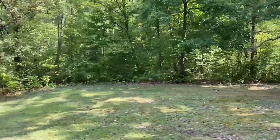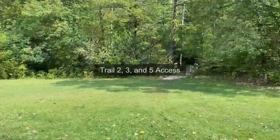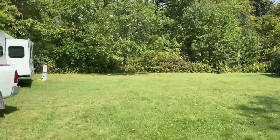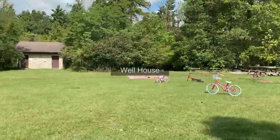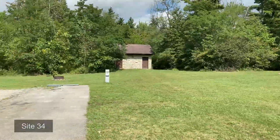And in the back corner here, there's a trail access that goes back to trails 2, 3, and 5. There's another access that does the same thing. Here is site 32. That other trail access we'll see here in just a moment. 33. There is the well house back there in the background and a water fill. Site 34.